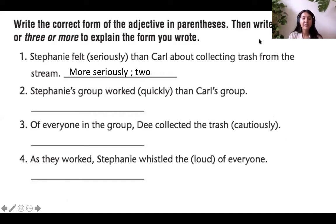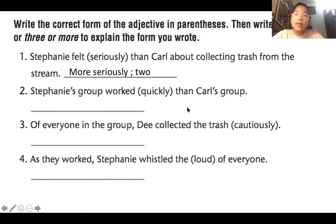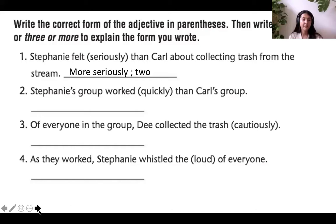Number 2, Stephanie's group worked quickly than Carl's group. Can you please answer that one for me? What should that say? I think that should say worked more quickly. Good job, well done. More quickly. And again, we've used more because we're only comparing 2 things, Stephanie's group and Carl's group.